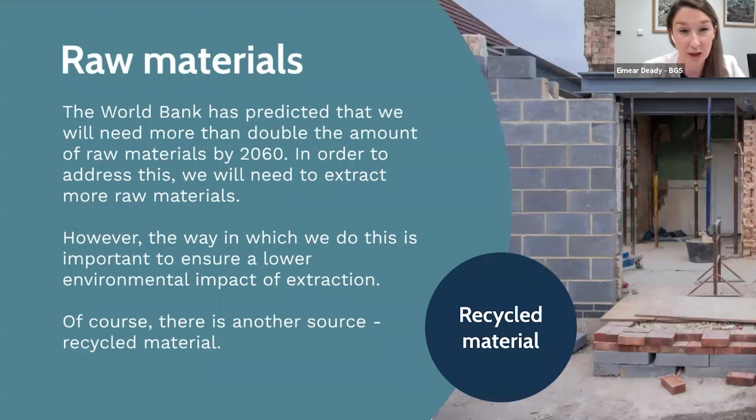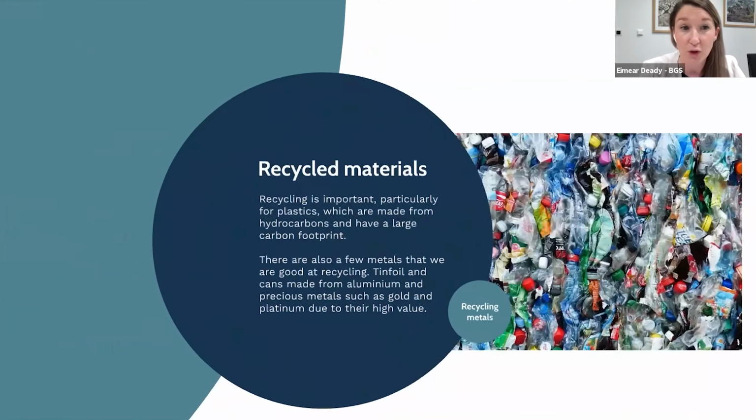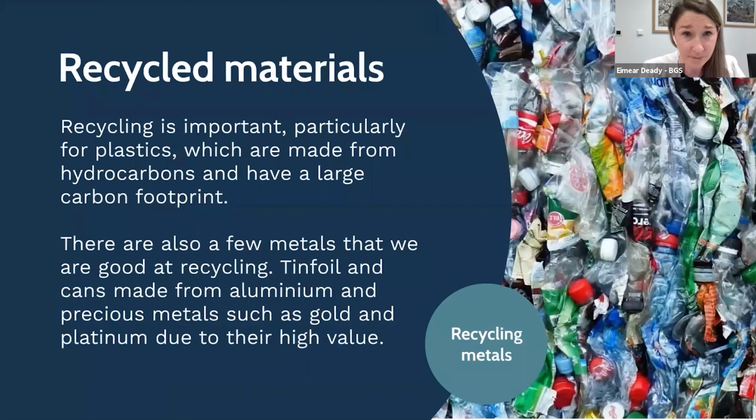However, the way we do that is really important. So ensuring lower environmental impact of extraction, assessing the impact on the groundwater, ensuring clean and safe extraction, processing the metals using renewable energy. And of course, there's also the other source of materials, and that is recycled material. So you'll all be aware of the importance of recycling. Putting your clean, dry recyclables in your recycling bin, particularly important for plastics, as these are made from hydrocarbons and have a significant carbon footprint. You might also collect your used AA batteries, small electronic appliances like your old kettles, and maybe blown fluorescent light bulbs to bring to your local recycling centre.